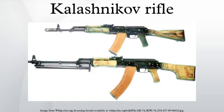AK-74 assault rifle. AKS-74 side-folding stock. AK-74N night scope rail. AKS-74U compact carbine. AKS-74UN night scope rail. RPK-74 light machine gun. RPKS-74 side folding stock. RPK-74N night scope rail. The 100 series.